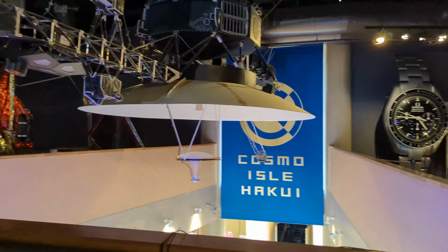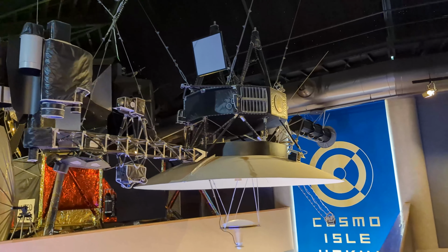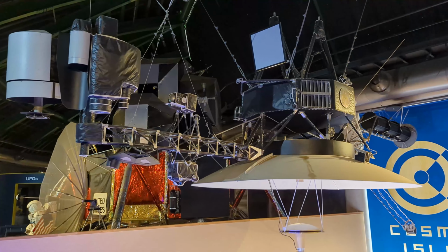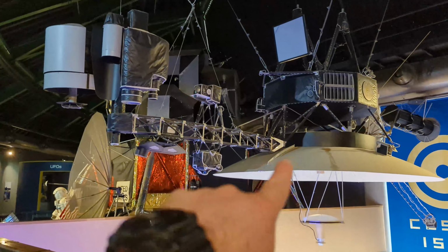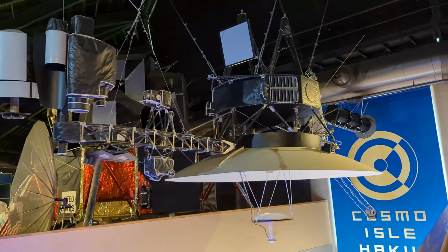So here is, I would say, a replica of one of the Voyager spacecraft, satellite, whatever you'd want to call it, spacecraft I guess it is. It's much bigger than I expected it to be. But what I did find out from reading the description is that this boom and the materials covering all of the instruments are actually original.